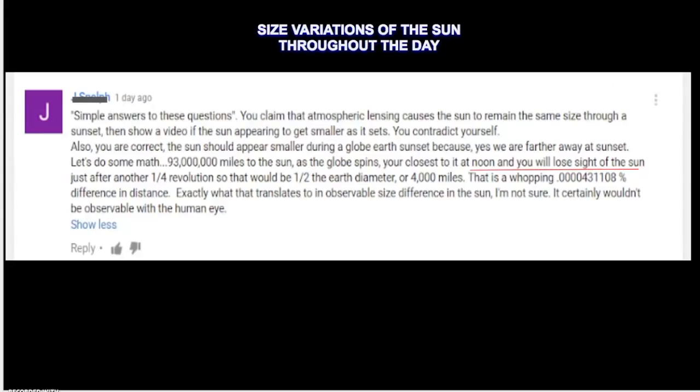Now, this next characteristic of the sun that we're going to look at is really cool, and it has to do with the size variations of the sun throughout the day. Not really going to look at the temperature changes, even though that's really kind of damaging to the globe model, I believe. But the size changes are very significant, and you can see them, and we are aware of why you see them, and it's usually because of the moisture in the air magnifying the sun, because it acts like a lens.